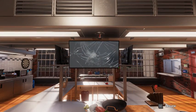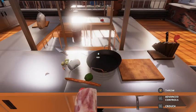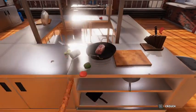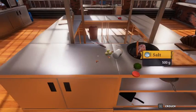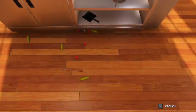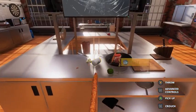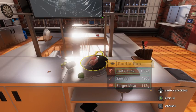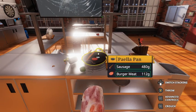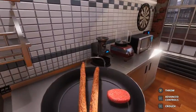Cool, so let's just go ahead and get rid of that. Guess we're doing this all by hand. So, paella pan, here you come. Sausage, you're going in there. Burger patty, let's do that. I am an artist, and I demand that my art be respected. So I shall absolutely, whoops, I didn't mean to do that. I meant to grab the paella pan, take it over here. We'll pick our meat up off the floor.